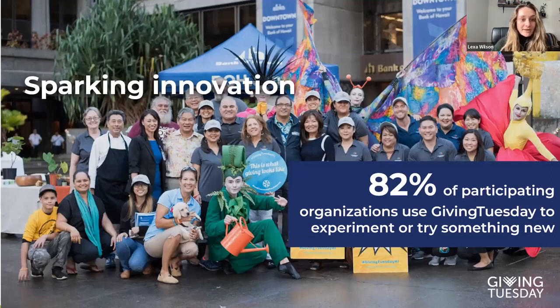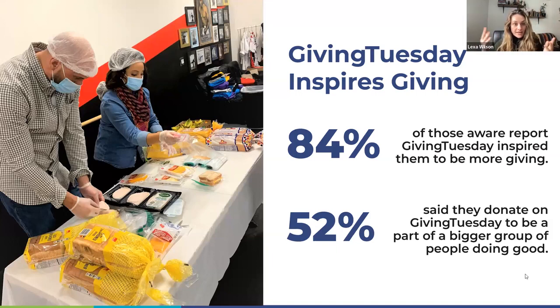A few more things just to mention about Giving Tuesday, what we've been able to learn about it. 82% of organizations that participate say that they use it to experiment and try something new. And we love that. We really encourage people to take this opportunity to do something that they wouldn't have done before, or to try something and measure the results of it and see how they can integrate those results into their activities later. We know that 80% of those who have heard of Giving Tuesday say that they are inspired to do something generous because of that day. That's incredible to us. And that's something that we want to demonstrate to say, hey, take advantage of these people who are excited, ready to do something on this day and then beyond as well.